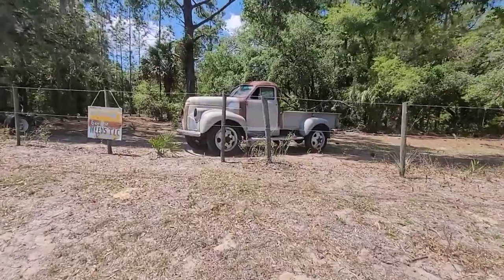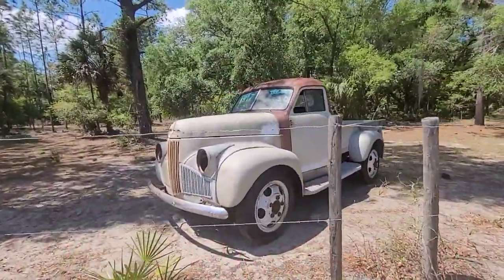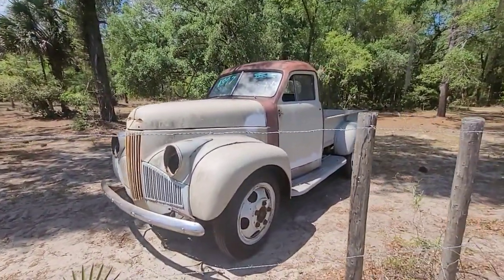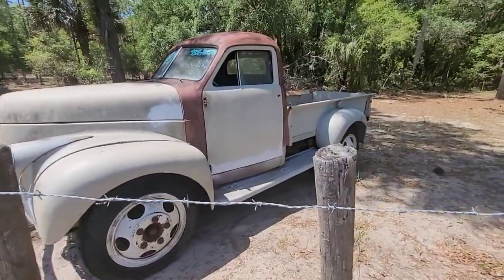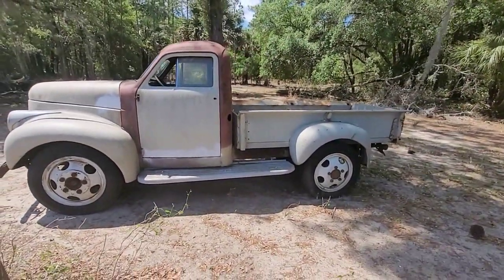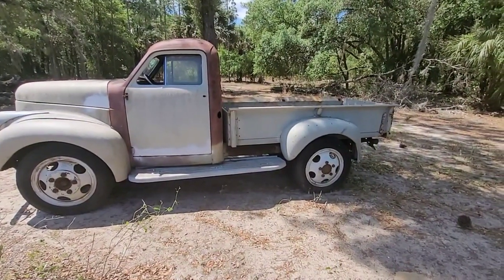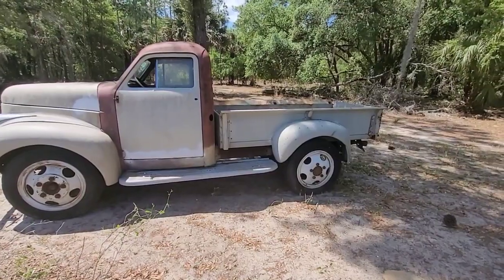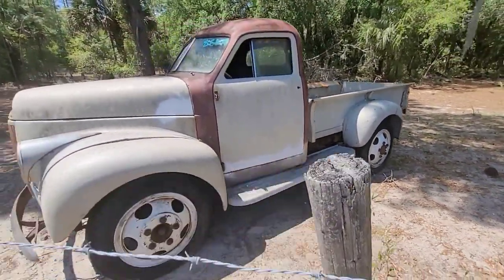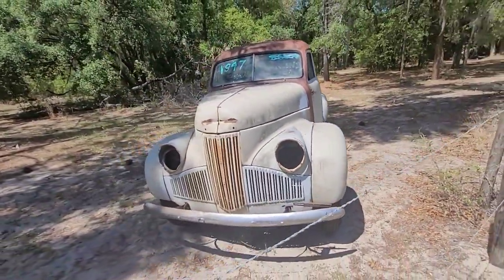Sign says 47 Studebaker, 6-cylinder, 4-speed, $49.22 is the price. Okay. Wow, dude, is that just me or is that sweet? Kind of a long bed, I don't know, because it's got the same distance from the cab to the wheel as the rear of the fender to the back. Has $6,500 marked out. It also has runs marked out.